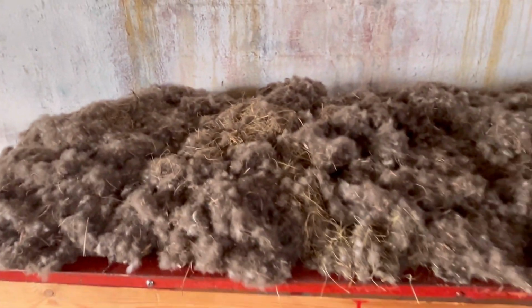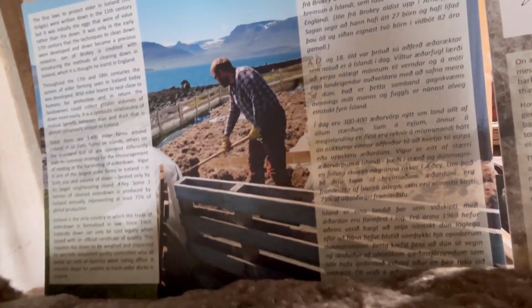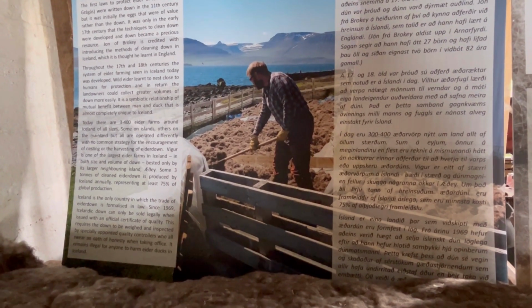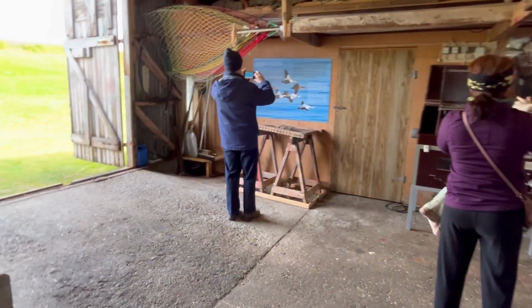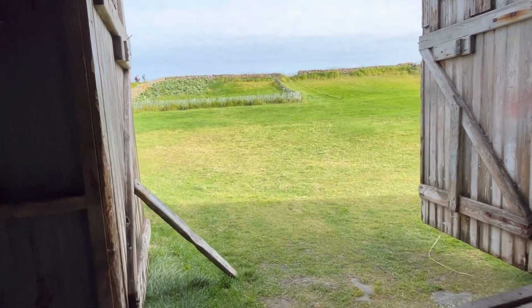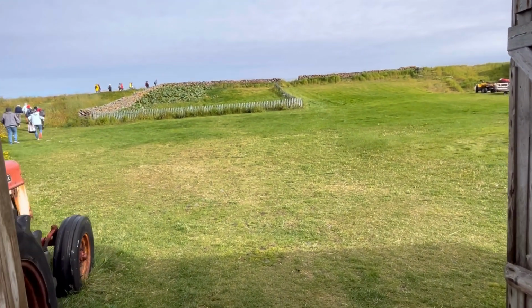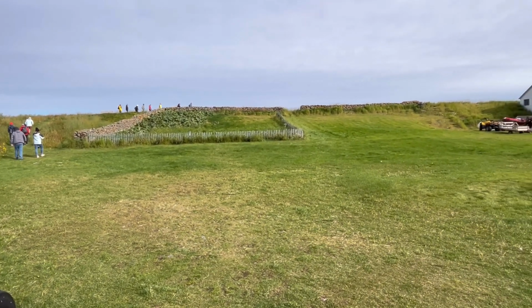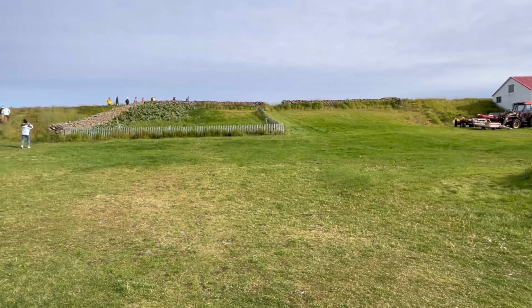This is still the raw product, but they end up going through the tumblers, machines over here, and you can see here he's farming the eider down. Wow. So they sell it mostly to, they sell it a lot to Germany. They sell it for making insulating products, but it's the most insulating down feather in the world.